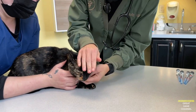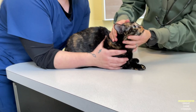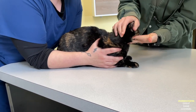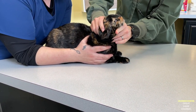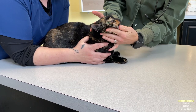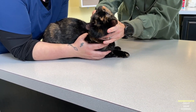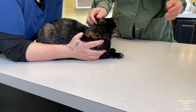Oh, Willow's getting a checkup. So eating and drinking well. Yeah, they get two cans of Little Fancy Feast split between them a day, morning and evening, and then dry food is kind of free feeding. They munch on it throughout the day. Good. Using the litter box fine. Yep. Good. Teeth look great.